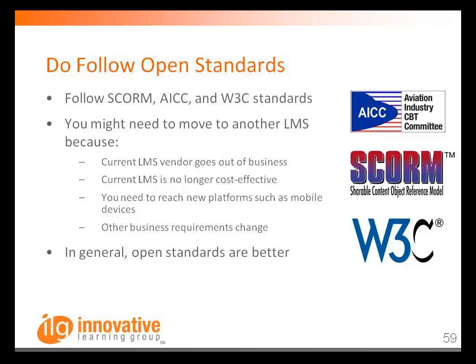The W3C people might not be as familiar with. W3C stands for World Wide Web Consortium, and this consortium has quite a number of working groups, notably one that sets the standards for HTML. In general, open standards like HTML are better than standards which belong to a particular technology vendor.